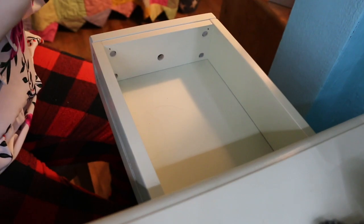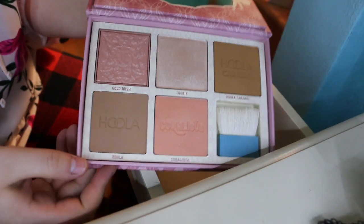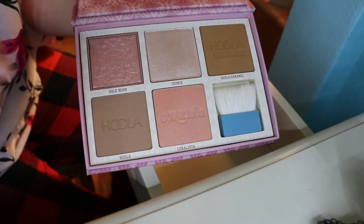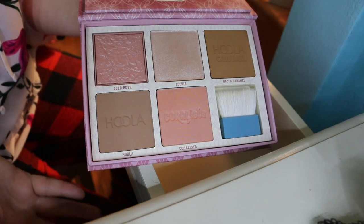This is the Cheek Leaders Bronze Squad palette. It has a mirror in it, as you can see. This is what it looks like. So I use Hoola. I haven't used this Hoola because I have the mini Hoola. Once I'm done with that, I'll use this probably before I go out and repurchase one.